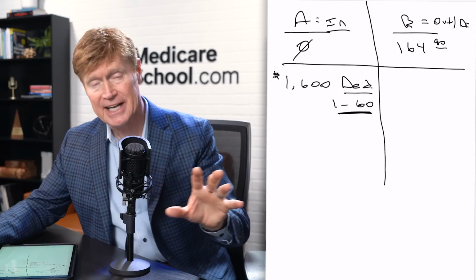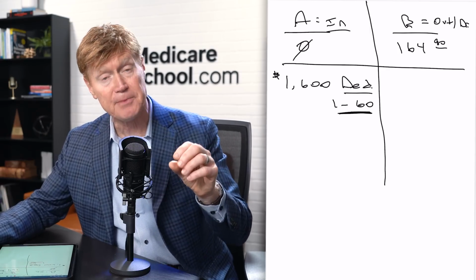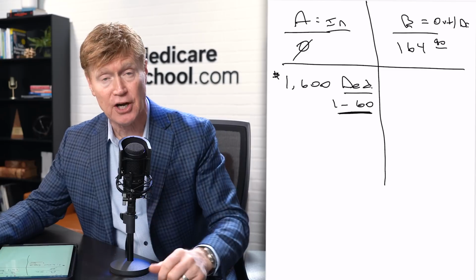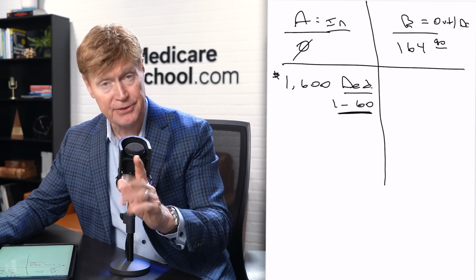Now, that deductible is not annual. It's actually tied to a benefit period. And so you have to remember a benefit period is this. When you're admitted to the hospital, you begin a benefit period. And in this example, it's going to cost you $1,600 out of pocket. And that benefit period, here's the way it works.